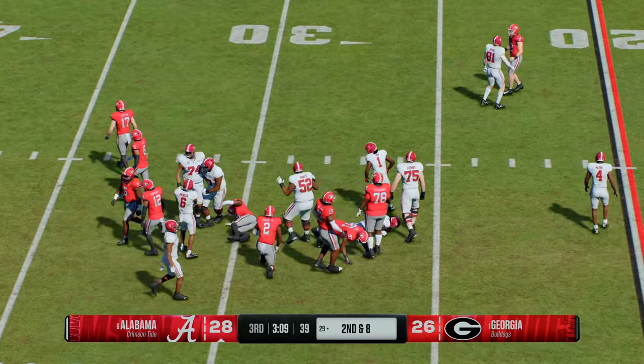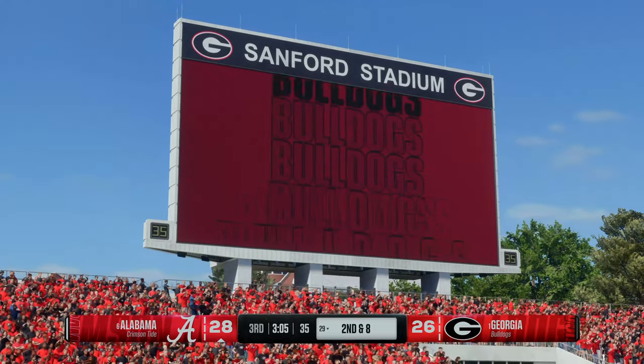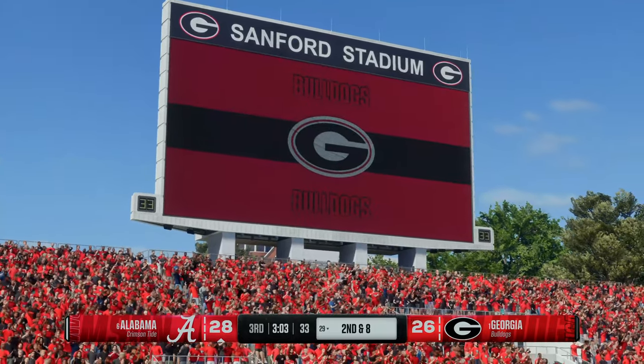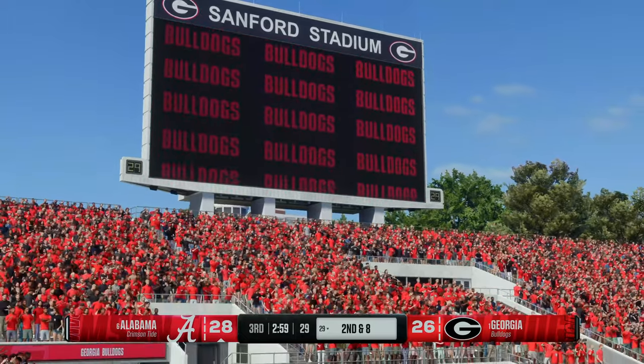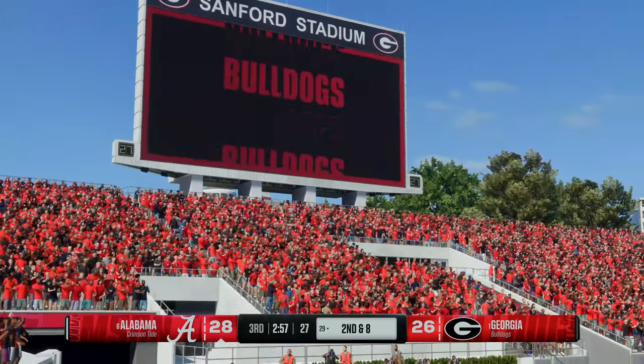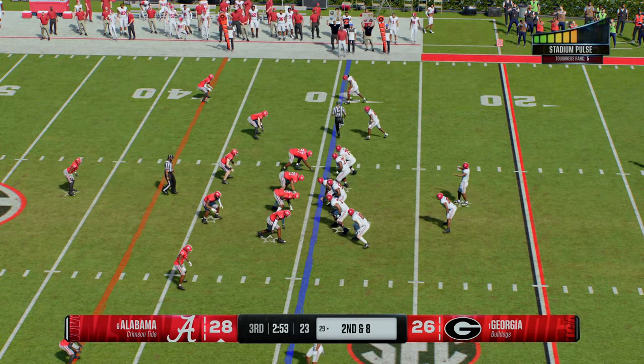And the runner brought down after just a short gain. Well, I thought he might shake free there. He's able to break one tackle, but give credit to the secondary. Good job of coming up in run support. Second down after that run on the previous play.